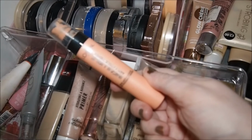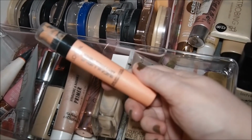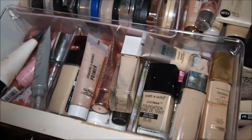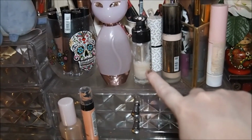I did want the anti-fatigue. I'm going to bring in the Infallible anti-fatigue primer as well, because I'm feeling so tired and drained and fatigued at the moment. I'm hoping this will work. So that's 2 primers. Well, we've actually got 3 because that's Project Pan primer there.